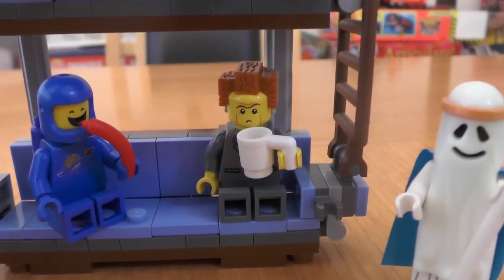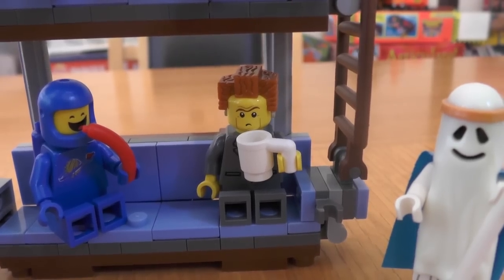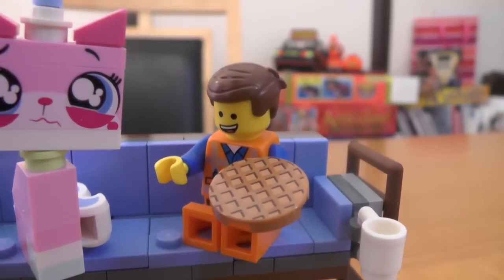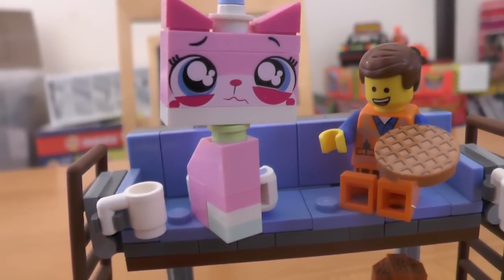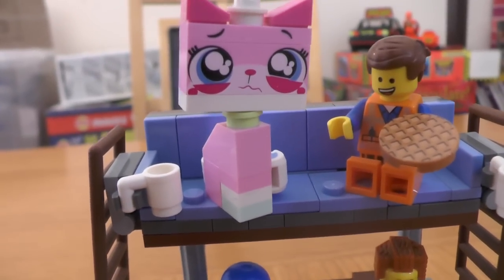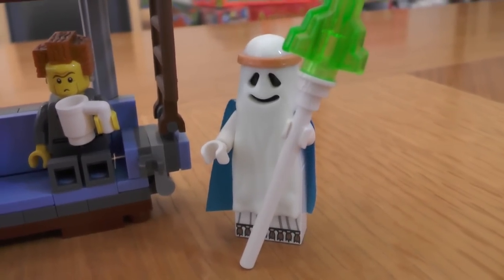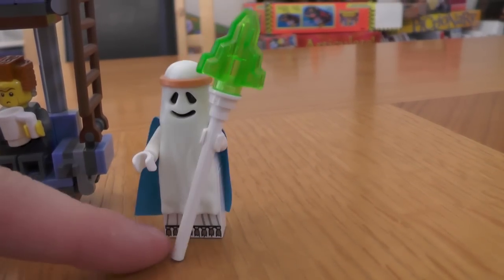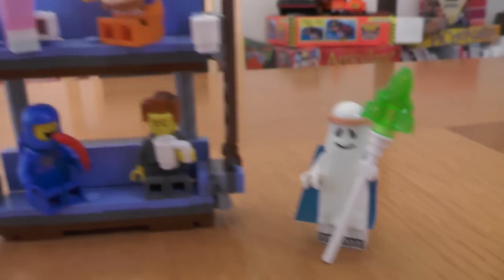There's Lord Business with his cup, and he seems very angry at having said cup. And of course, we have Emmett. He loves his giant waffle. And Unikitty, who looks quite sad. Maybe it's because she doesn't have anything in her hand, whereas everyone else does. That's a shame, anyway. And of course, we have the ghost of Vitruvius, who strangely doesn't like to stand up on his own, but his staff here does keep him balanced, so that's fine. We can forgive them for that one.